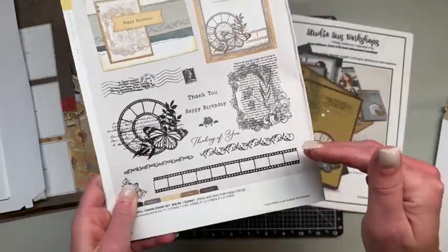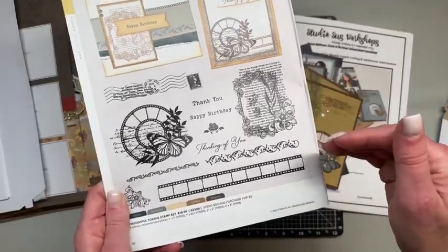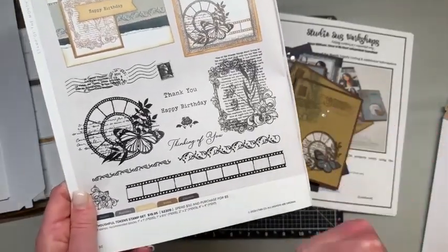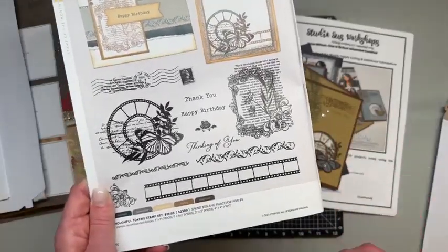So this is going to be the stamp set that you guys can get only during the month of September. And its original price is $19.95. As you know, if you're a VIP with your qualifying order, you get it for $0. And if you're not a VIP, you can get it for $5. So a really great savings no matter how you get it.